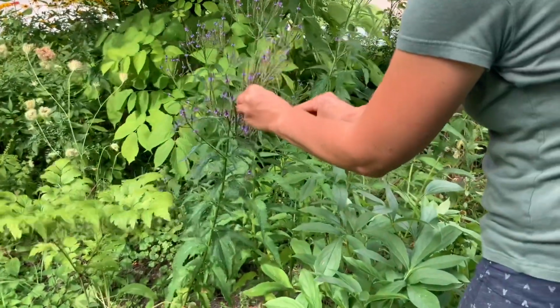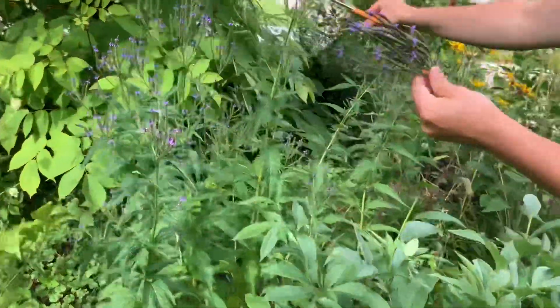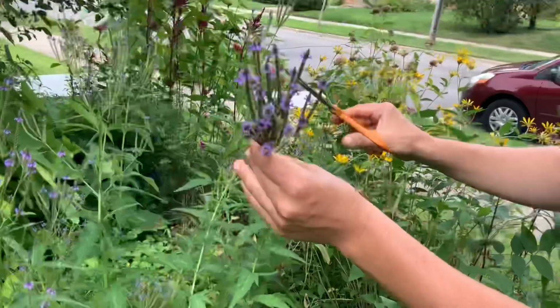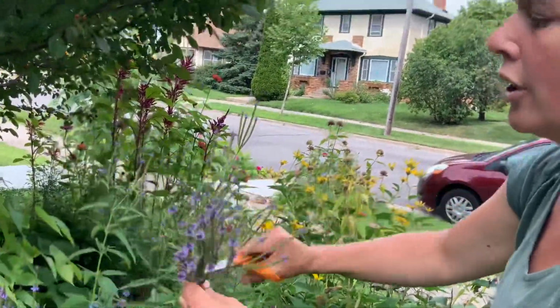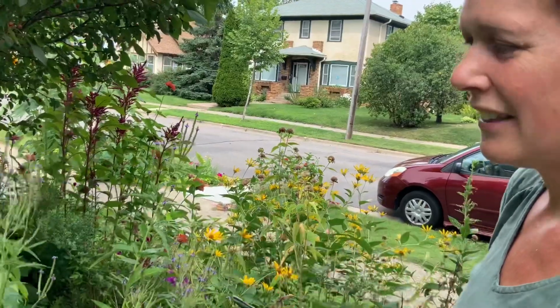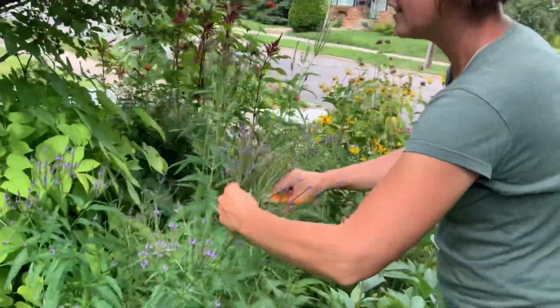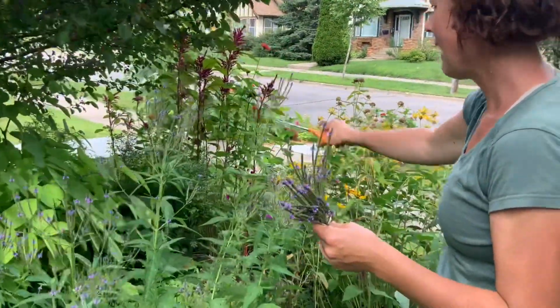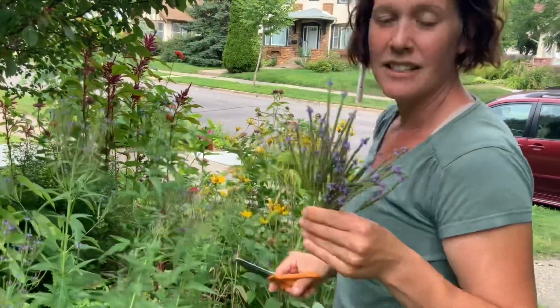And I only harvest 1/3 of the flowers off of any given plant so that it reseeds in my garden. And I only harvest the flowers. When you buy product in the store, you end up with both leaves and flowers. And I just harvest the flowers, and it ends up being a very black tincture. And it's extremely bitter.